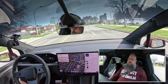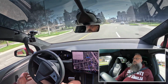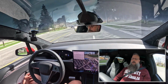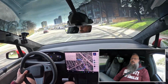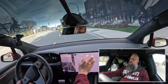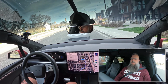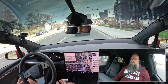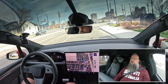The system will confirm that you're actually engaged, to make sure you're monitoring the system. It will flash up here, sort of gray, or you just, let me turn that off. There we go, before I get a hit. And just really confirm that, hey, you're actually engaged, and turn the steering wheel or flick the scroll wheel.